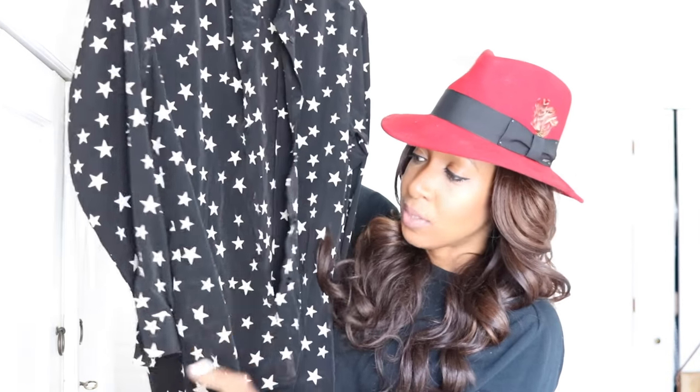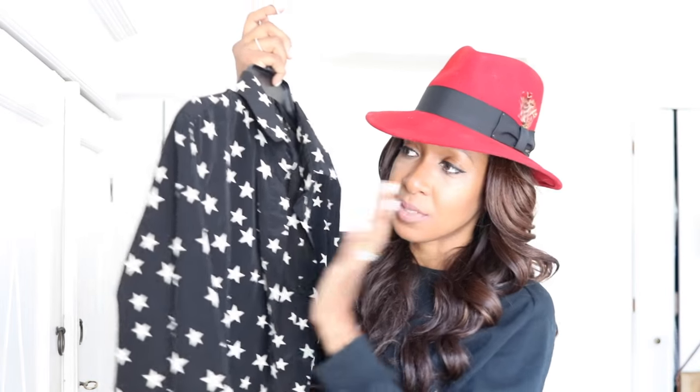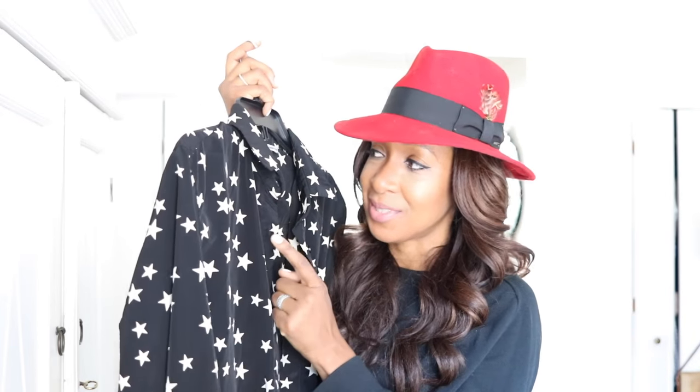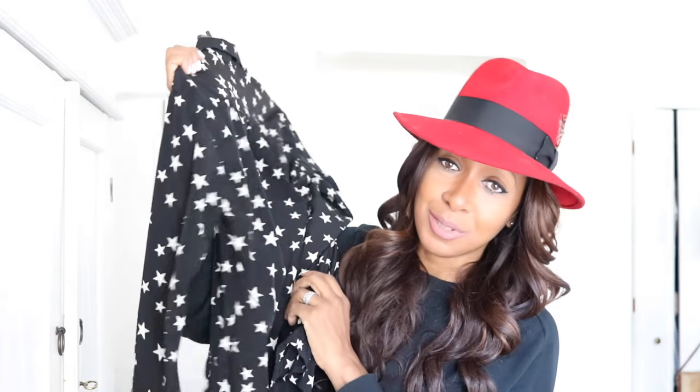So those are my 2 ways to wear it, and it's still, to this day, out of all the shirts that I've got, and trust me, I have a lot, this is probably my number one favorite because of this star print. And I know it because I wanted the star print shirt. So very, very pleased to have found it, and I'm looking forward to wearing this year as well.